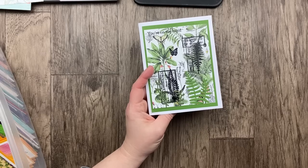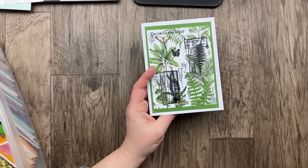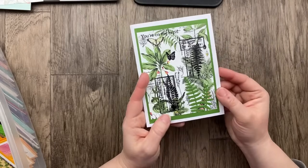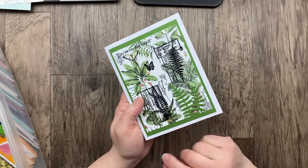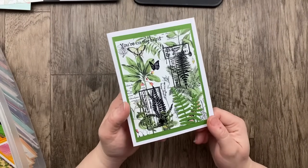All right, paper from Hobby Lobby. The black embossed stamp is from Hampton Art, You're on My Mind, and the sticker from Hobby Lobby. The die cut ferns from Spellbinders. Oh, what a beautiful card, putting all of these elements together. I love the black embossing. It really pops on the designer paper, and then the die cut ferns. Just such a great layered look. Beautiful card.